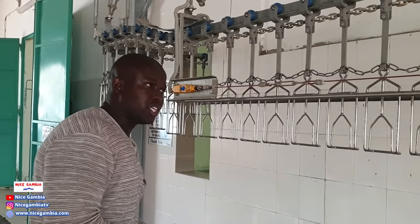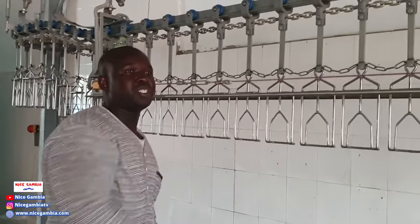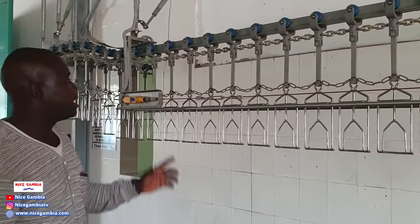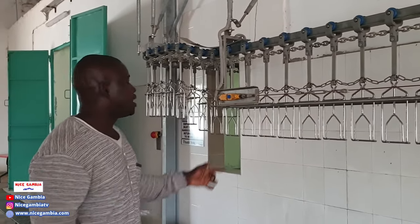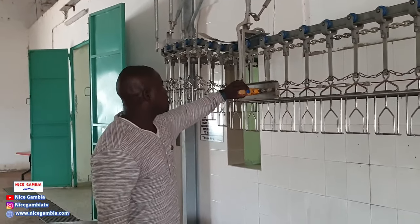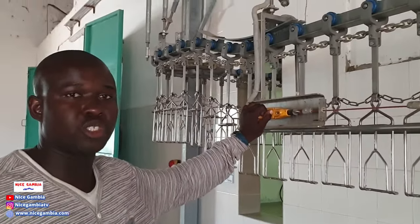In case of emergency, this is the emergency stop. I pull it down, everything is stopped, and there is a red light indicated on the panel. So I have to go back and press the light and turn this switch, which moved from one to zero. I have to turn it back to one. If not, the machine will not start.